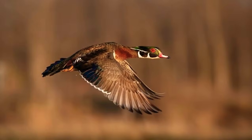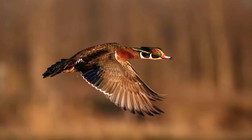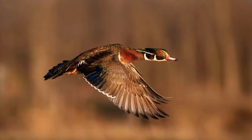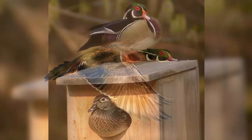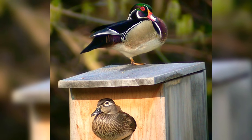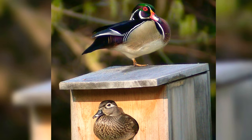Their bright colors make them a favorite target for waterfowl hunters. Heavy hunting losses from the early 20th century have been offset by conservation efforts for this species, with artificial nesting boxes placed in their preferred habitat of wooded swamps and woodlands near ponds, streams, and rivers.